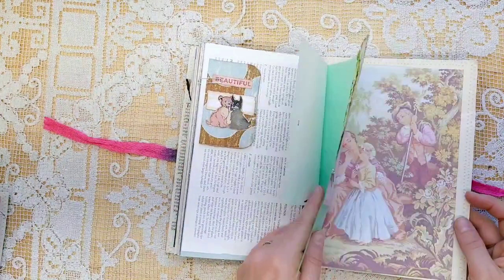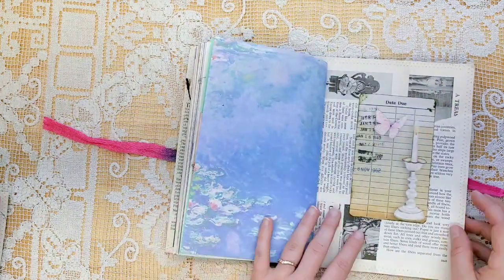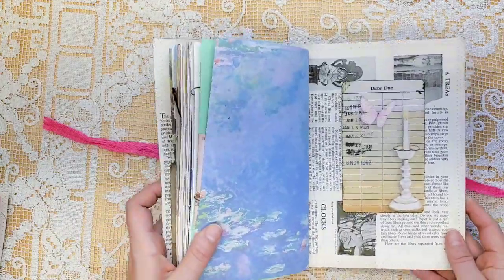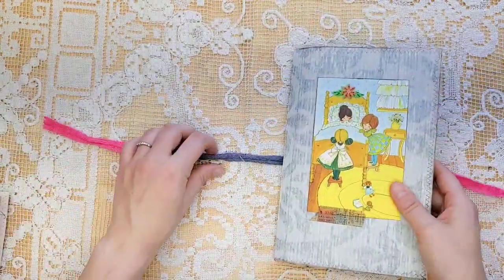With their Celtic Rose postcard. And this is from the Dreamy Designs collection. It's one of my favorite library cards. It's gorgeous. And so this one is called Get Well.